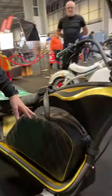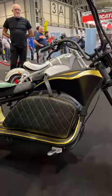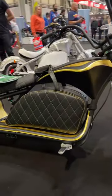You can see the traveller bags are customizable to match the design of your bike. It's very good. Fits in there perfect as well. It's very light, and it's robust. Do you sell traveller bags in Scotland? We certainly do. We've also got panniers in stock.